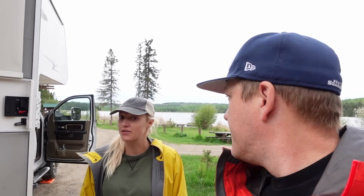The dirt's still pretty dry. It's like the lightest sprinkle ever. But then we watched the weather app go from a 3% chance of rain to 71% chance of rain. Yeah. And we just don't want to be stuck out here. So we're packing up. We're going to take the little road up, get back to the Alcan, and then we'll make coffee up from there.